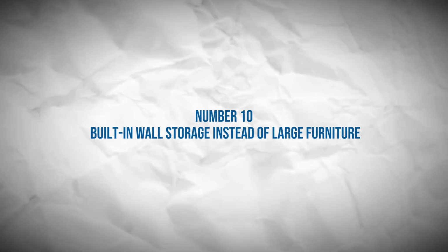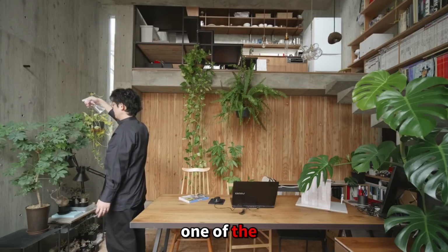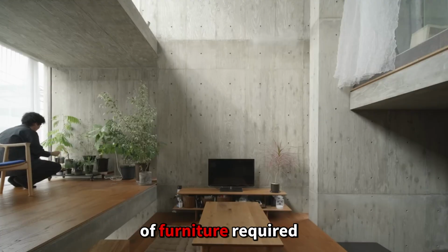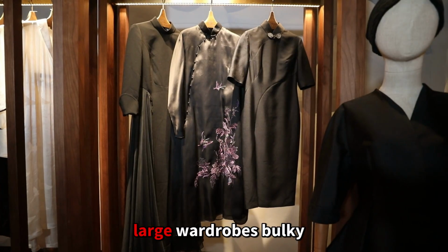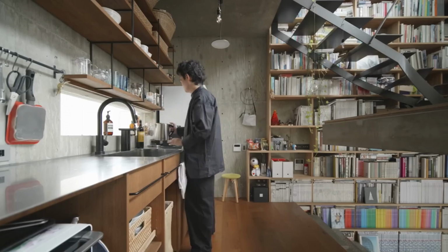Number 10. Built-in wall storage instead of large furniture. One of the biggest reasons homes begin to feel crowded is not necessarily the number of possessions people own, but the amount of furniture required to store them. Large wardrobes, bulky cabinets, bookshelves, and storage units can occupy a surprising amount of floor space.